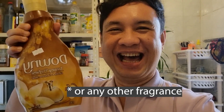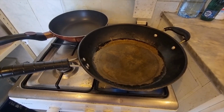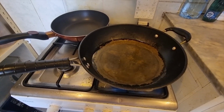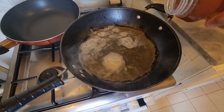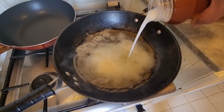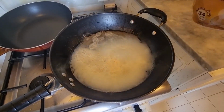Here's my final tip, mga langga. If you want your house to smell fragrant and fresh, use Downy. I learned this trick from my good friend Geraldine, and I'll show you how to do it. The first step is to put water in a pot or a pan and let it boil. When the water starts boiling like this, just put a cup of Downy or more if you want to. The more you put, the more fragrant the environment will become.